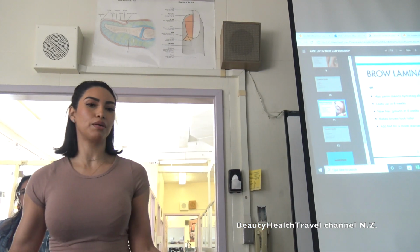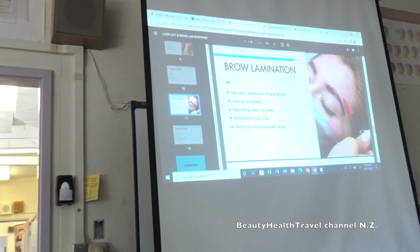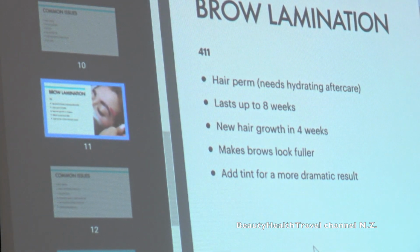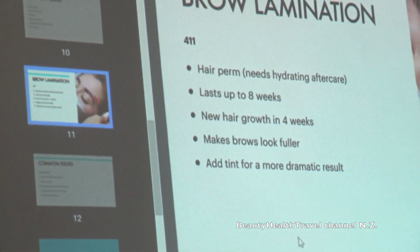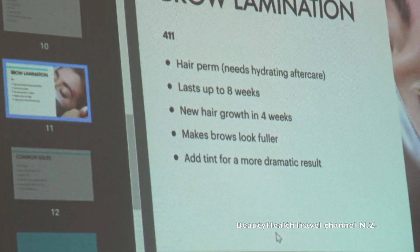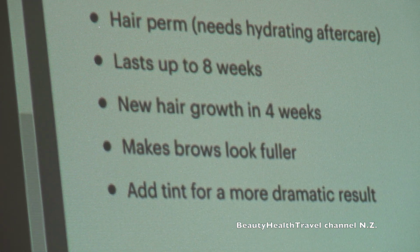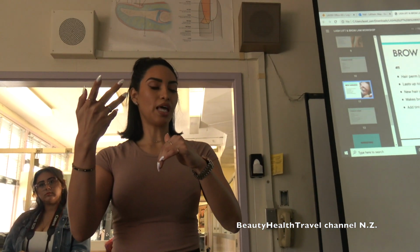Very similar because again, we're using the same products, almost the same molecule. So hair pattern, it's a hair perm again, and needs to be hydrated for aftercare. Guaranteed, it'll last about 8 weeks as well. In about 4 weeks, you're gonna notice new hair growth. So you'll see a little bit of the hair growing in straight or downwards, whereas your laminated hair is gonna be standing upwards.